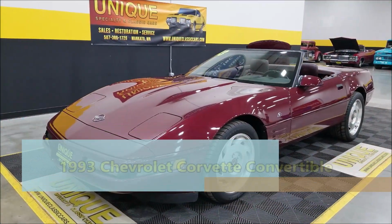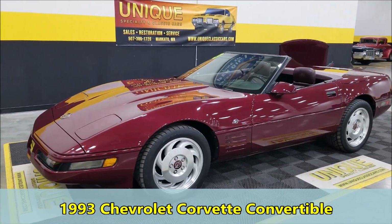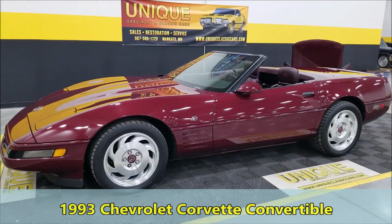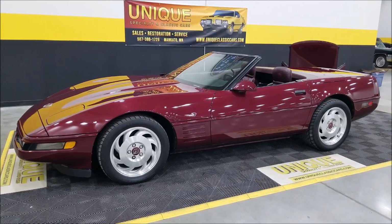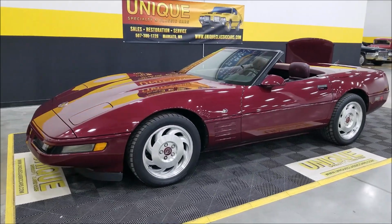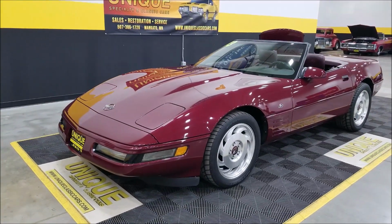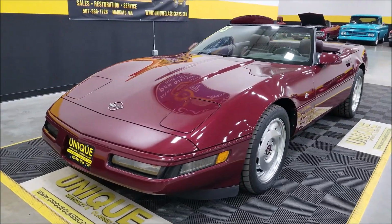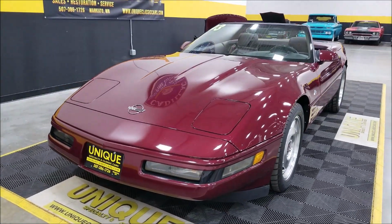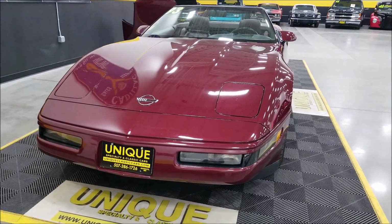All right, C4 Corvette time here. 1993 40th anniversary convertible. Of course, ruby red on ruby interior is the way the 40th anniversaries would have come. Now, this particular car does have a clean Carfax, no accidents indicated, no branded titles, anything like that, no lien, and a little over 58,000 original miles on this car.